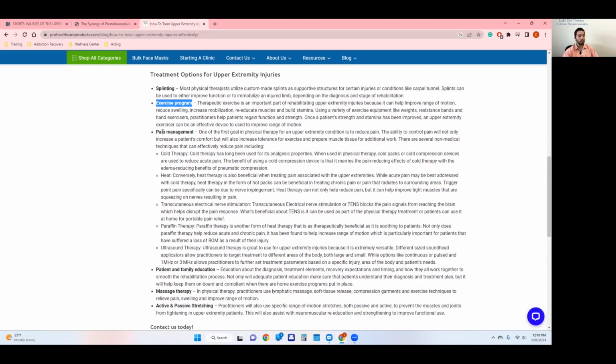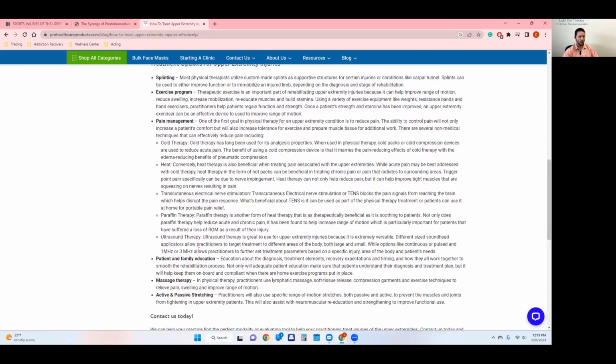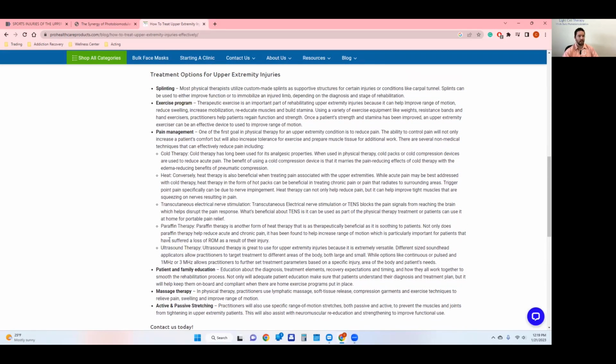Pain management. There are a lot of different ways that you can manage pain. Red light therapy is one of them. Cold therapy, ice pack. Heat therapy, hot shower. Transcutaneous electrical nerve stimulation. You can buy electrical nerve stimulation devices on Amazon. Paraffin therapy, it's a form of heat therapy. Ultrasound therapy. I haven't heard of that one before, but there's also patient and family education.